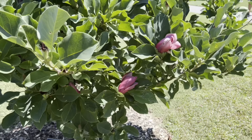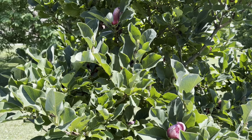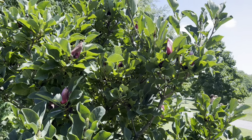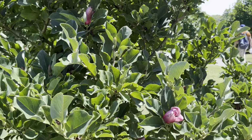And it's notable here, they have an incredible magnolia collection because a former horticulturalist who worked here, Andrew Bunting, is a magnolia enthusiast. In fact, he wrote the book on magnolias. So if you're interested in magnolias, you should buy that.